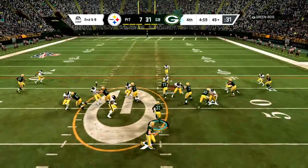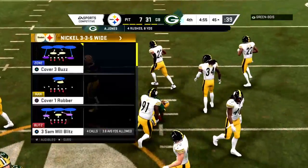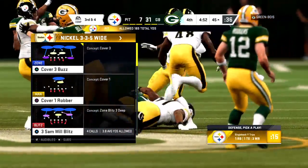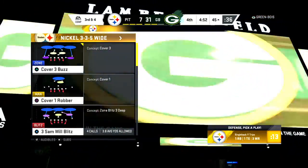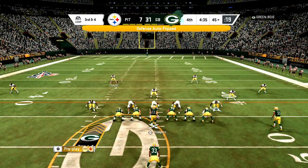On 2nd down, it's Jones. Stephon Tuitt, the one that got him down. Bottom line, they want to keep this clock rolling, so they'll take that one right there. They just want to keep falling forward, and they won't put the onus on the big fellas up front in order to bring this one home.